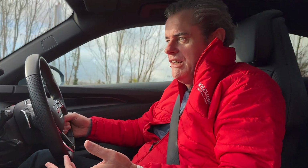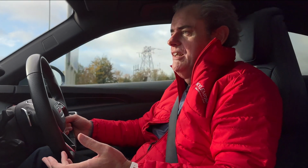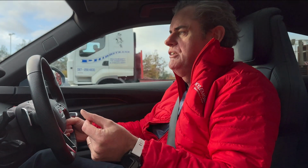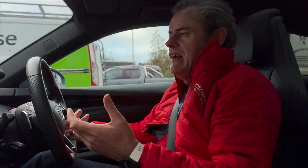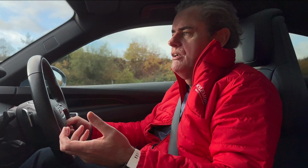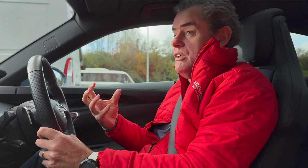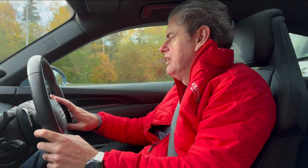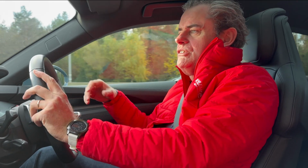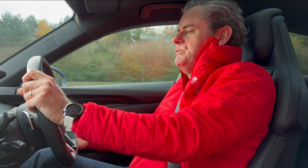Already you just put your foot down, you feel that power come on and the car is accelerating. Huge torque, no delay in that torque. It just comes on and you're going faster. That is the nature of electric cars. That is the nature of battery power. Because there's no gearbox, although there is actually 2 gears in this car. But there's no interference from clutches and gearboxes, all that kind of stuff that upsets the car.